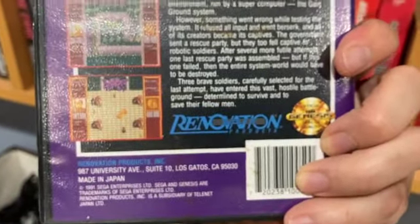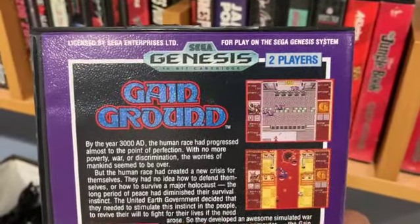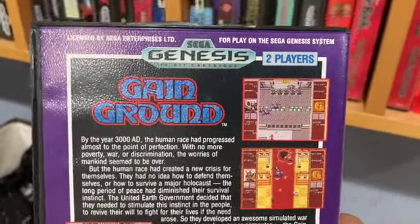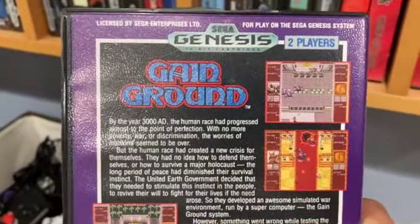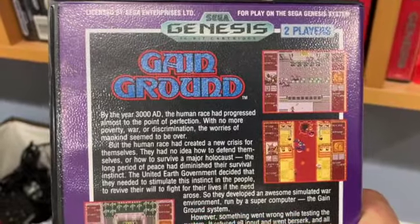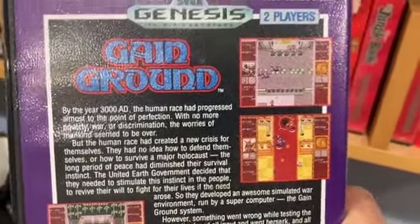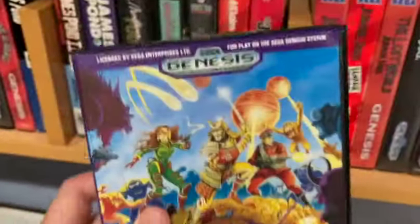Really fun 2-player co-op game, right? And I know it's a slow start, so when you first start playing this, you're thinking, oh, this game's so slow, but you start to realize the payoff is when you start collecting and rescuing other soldiers who have fallen. Then they can become playable characters for you, and that's when it really starts getting fun. I can't recommend this game enough.